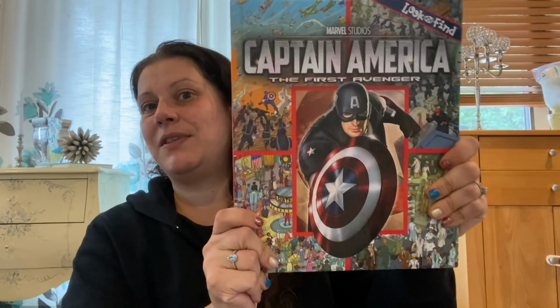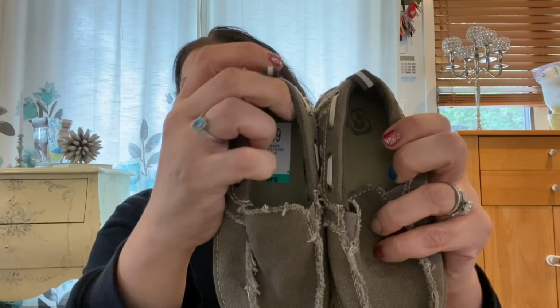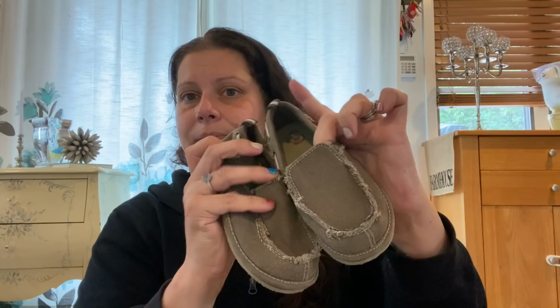I got one little pair of shoes for him, which are absolutely brand new. Look how nice these are. These are Children's Place, and they were $3.49. But I thought they were so cute for summer. Yeah. All right, then for myself, I picked this up.